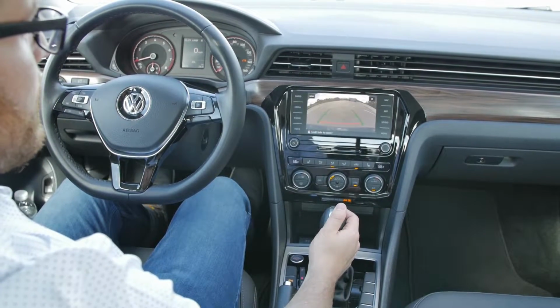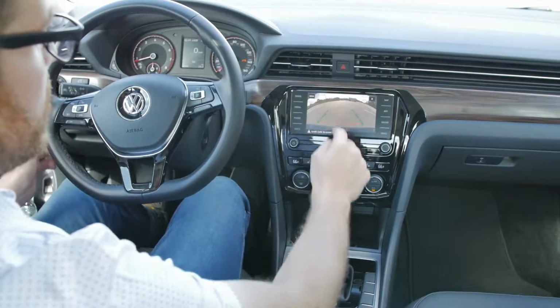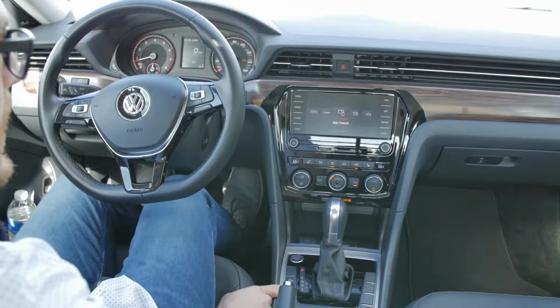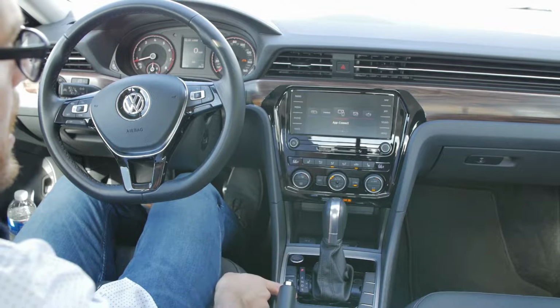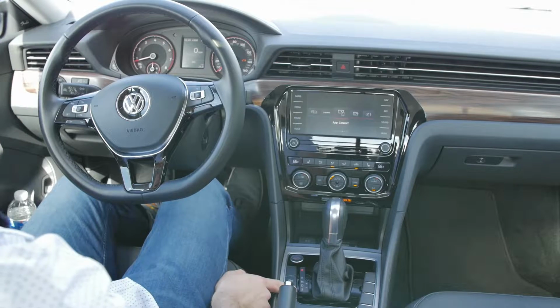We have a nice backup camera as well, although the screen is quite small, and we do not get moving trajectory lines here on the backup camera. We also have parking sensors, and this vehicle will park itself using this function, although I did try it and it is not the most elegant or intuitive self-parking system that I've tried.